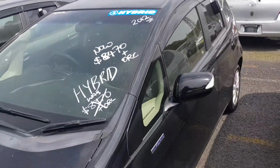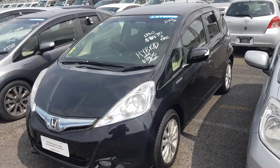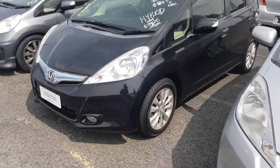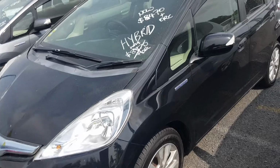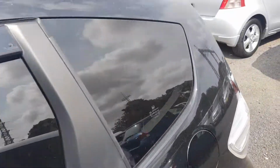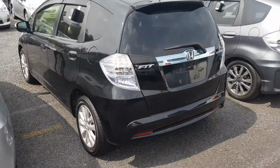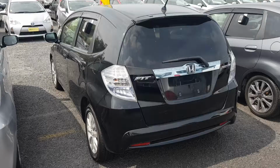91,000 kilometers on the clock. And it's 8470 plus on-road, so it'll be 8965 drive away. It's got mag wheels, brand new tires. I'll just do a quick walk around so you can see it. This is probably the one I would choose, but obviously I'm not you, so you have to decide whether you like black, I suppose.